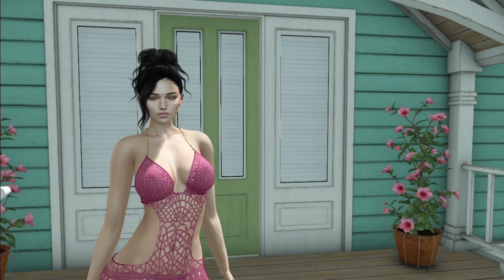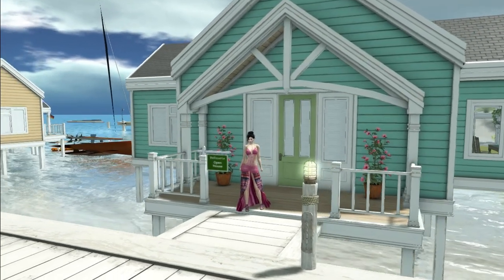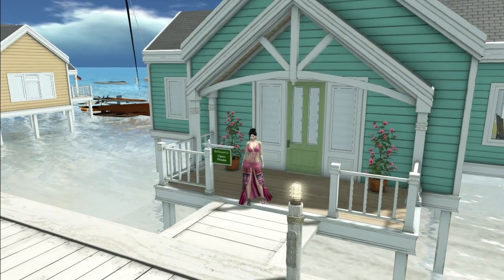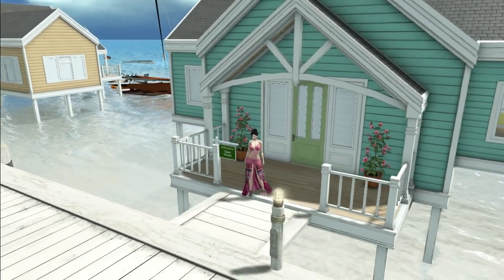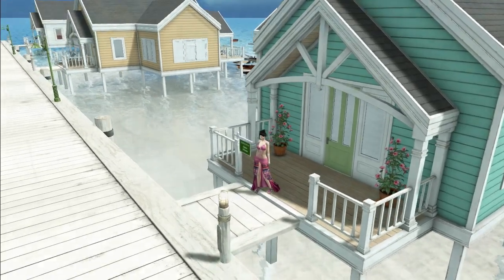So back to today's tour. This home belongs to one of Second Life's very talented content creators, Salt Peppermint. Her store, Salt and Pepper, sells excellent clothing. I highly recommend it, you go and take a look.